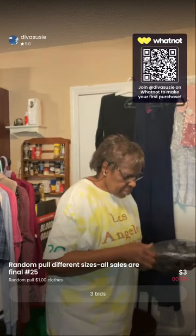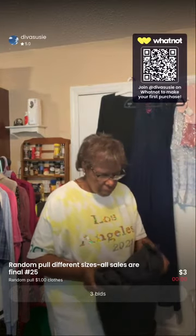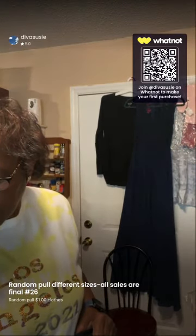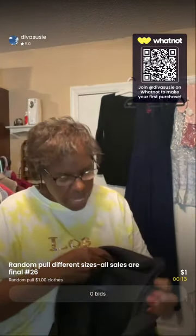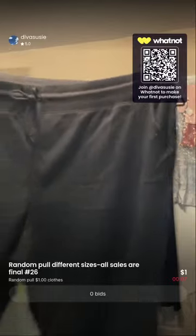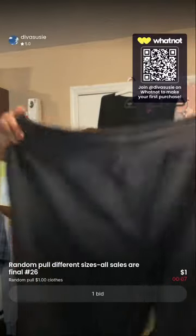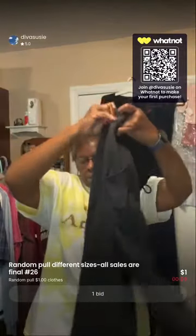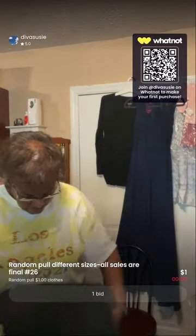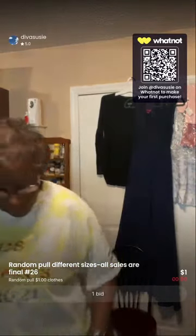Here's a pair of sweatpants. This is All in Motion, size 4X, a pair of sweatpants. This is new with tag, 4X. The color is black. Yes, I have returned to tops. Who got this? Rose Petal, thank you.